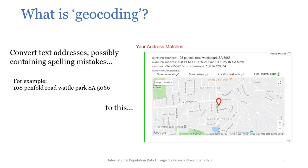To start off with, what is geocoding? Geocoding converts text addresses, possibly containing spelling mistakes, into latitudes and longitudes which can be displayed on a map. For example, here's an address in Adelaide, South Australia, and its location on the map.